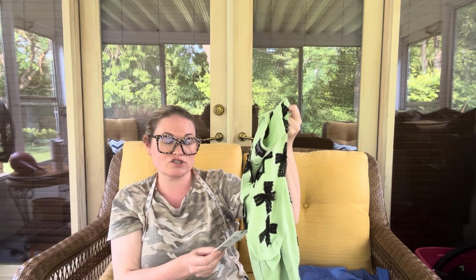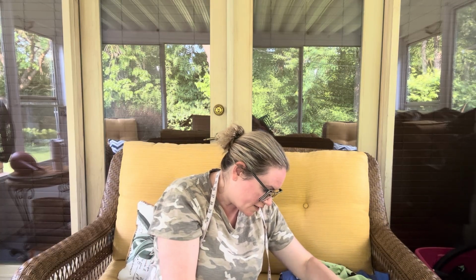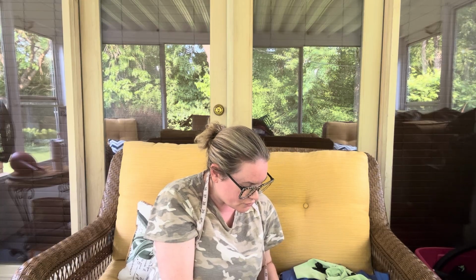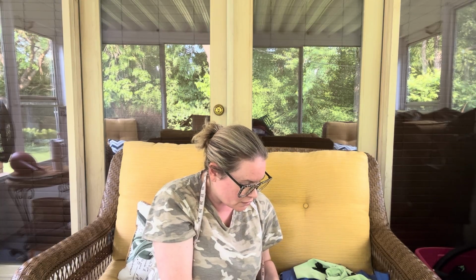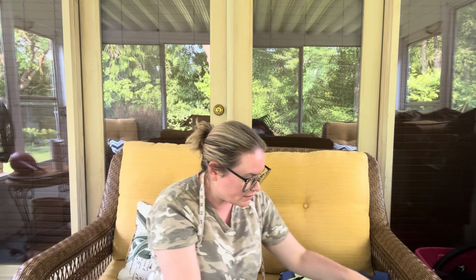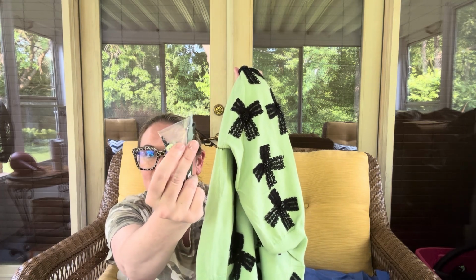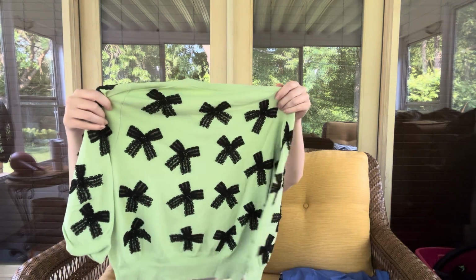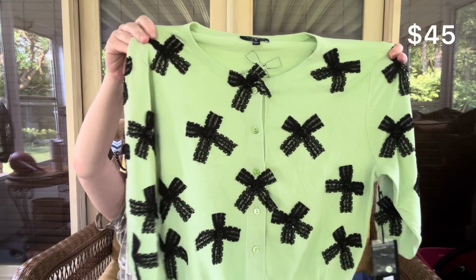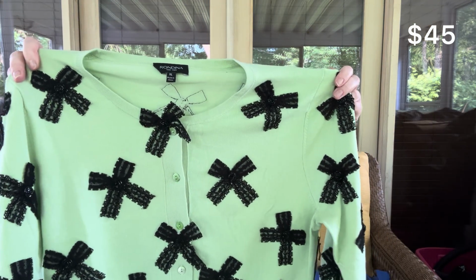The retail price was $3.75 on this one, and it is 50% silk, 25% cotton, 22% nylon, 3% spandex. It's dry clean only. It does include an extra button and a sequin packet there. And I just love this. It really reminded me of that Alice and Olivia piece that I had gotten a while back in a designer box. And the bows are super trendy.